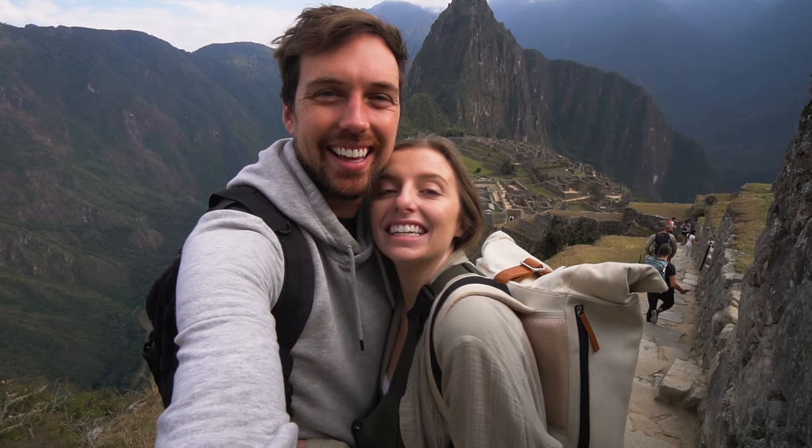We made it to Machu Picchu! Seventh wonder of the world, third one for us. Check.